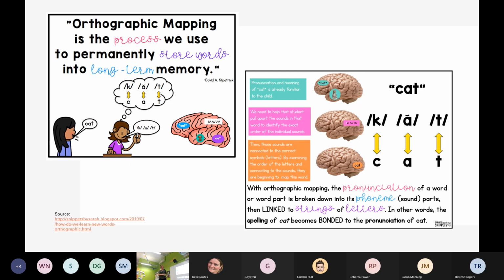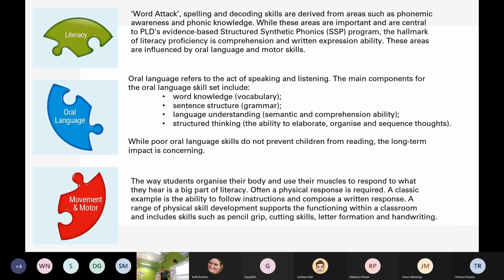And this is, once again, if you see the symbol, that's straight from the PLD program. And that's a lot of what's happening within the program we're doing. So we've got our literacy component, which is where you look at the spelling, the decoding, the mapping, so sounds to letters and what that looks like and how it fits together.